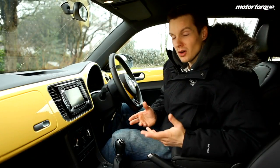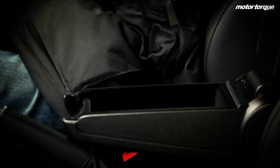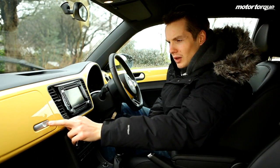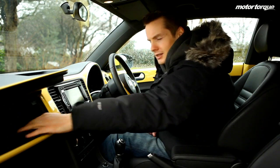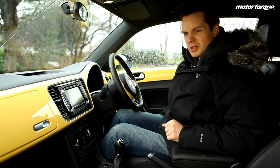Now, practicality, of course, it's a Beetle, so what you'd expect, but we have got a glove box, which is an average size glove box. We've got storage compartments here, down here, a couple of cup holders, somewhere to put your sunglasses, and my favourite of all is this handle on the dashboard that reminds me of opening the door of an Aston Martin. However, it's not quite as impressive when you get inside, because there's very little space. And the side bins aren't that good because, well, they're not really side bins, it's a little hole with a net on, not that practical.